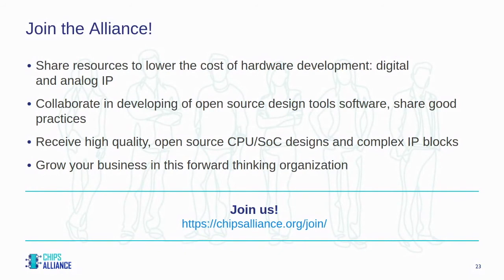You don't have to join to just participate, right? You can actually go to GitHub and contribute today. So this is not a barrier. But if you really want to be involved, if you really want to be having those conversations on a week-to-week basis, the best way to do that is to join CHIPS Alliance and help us develop the open source hardware landscape. Thank you very much. That's the link.